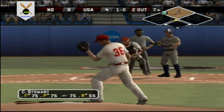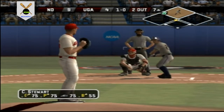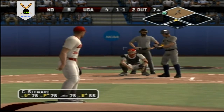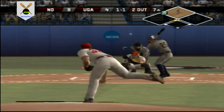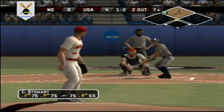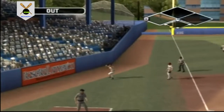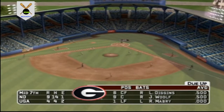Missed away with that breaking ball. Fastball catches the inside edge for a strike. Breaking ball, strike on the inside edge. This one may stay in play. And the side is retired. Notre Dame leaves a man on second, and we're headed to the bottom of the seventh. It's 9-4.